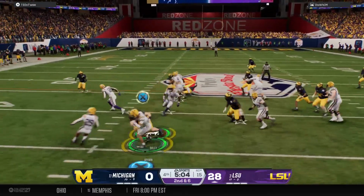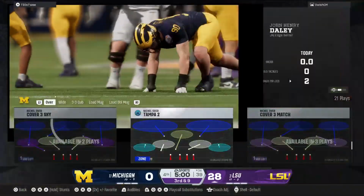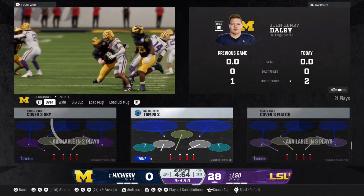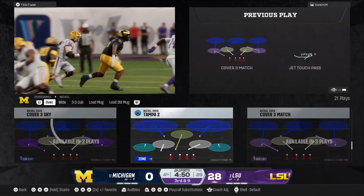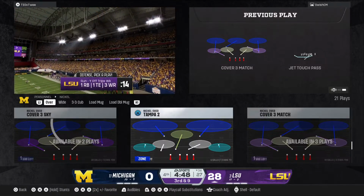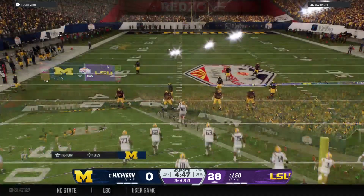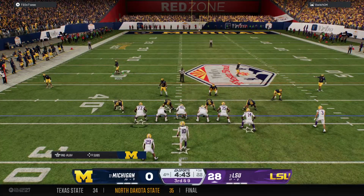A pop pass on the jet sweep. They'll actually lose yardage after the catch. The defense all over him that time. So the offense getting set. This is not where you want to be against this defense. 3rd and long.